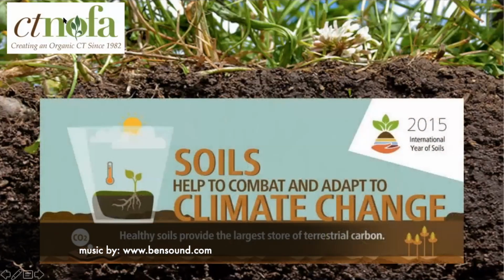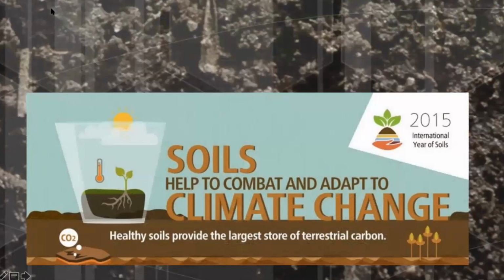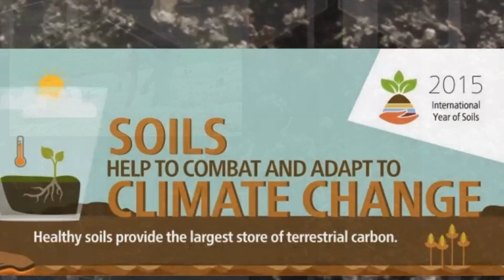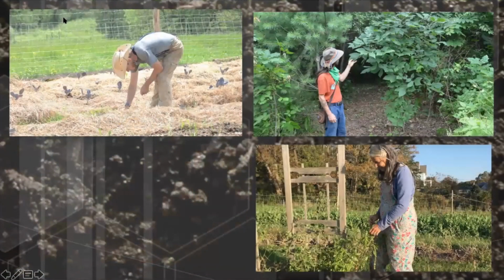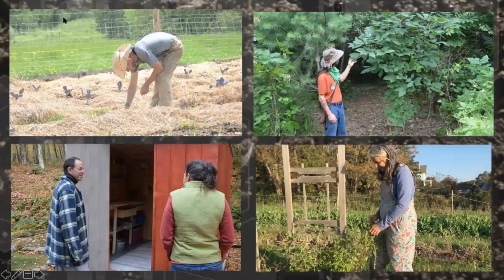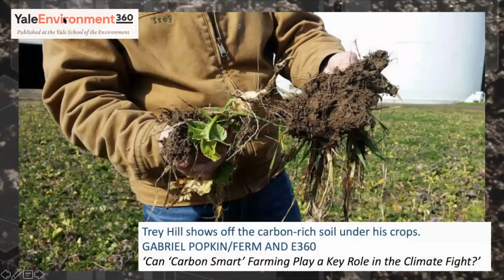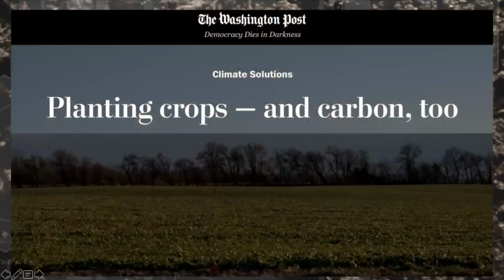Sequestering carbon in healthy living soil may turn out to be among the greatest contributions to solving the climate crisis that we can make as farmers, land managers, gardeners, and advocates. The USDA points out there are more microbes in a handful of healthy soil than there are people on Earth. This living soil helps to store carbon, which in turn helps combat climate change.